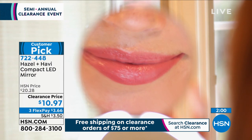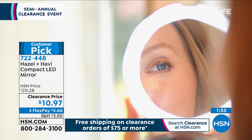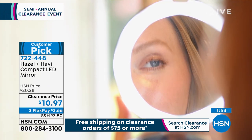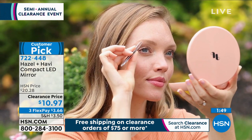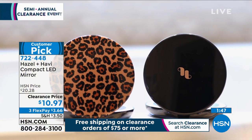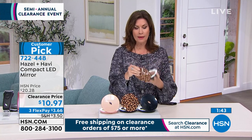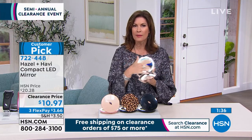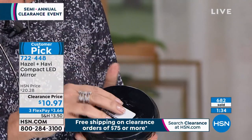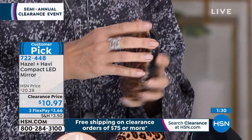Oh, you can see things. And you know, so many of the other magnifying mirrors don't light up. That's why this one is so different. It's so special. I think you're gonna love it when you get it home. And just drop it into your handbag and you'll never wanna be without it. I take it if I'm on the plane and I need to freshen up before I land or something. It's great having that nice little halo light that turns on at the bottom. So piece of cake, simple and easy, three flex payments.